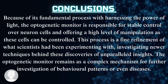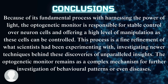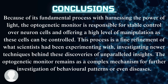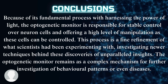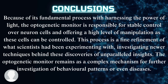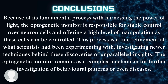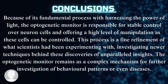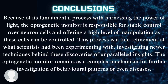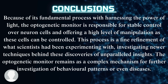Because of its fundamental process of harnessing the power of light, the optogenetic monitor is responsible for stable control over neuron cells and offering a high level of manipulation as these cells can be controlled. This process is a fine refinement of what scientists had been experimenting with, investigating newer techniques behind these discoveries for unparalleled insights. The optogenetic monitor remains a complex mechanism for further investigations of behavioral patterns or even diseases.